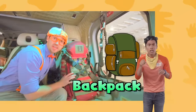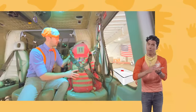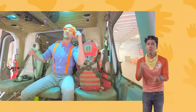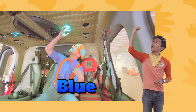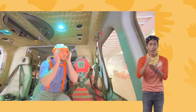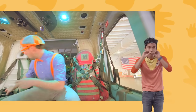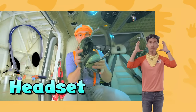Whoa, look at this. Look at this giant backpack. There's a bunch of medical supplies in here. Whoa. This is what they take down to the ground to help people. Ooh, look at this light. Ooh, it's the color blue and it's shining on my face. So these lights are really dim. So then from there you can use your NVGs, your night vision goggles, and see at night so it doesn't blind you.